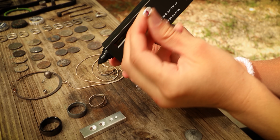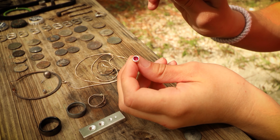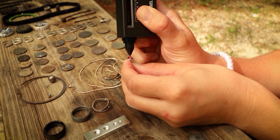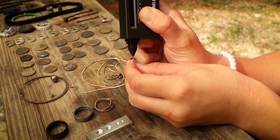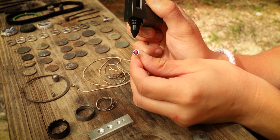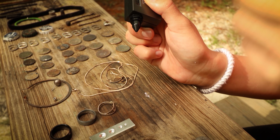Okay, so we're gonna test Rich's earring first. Aww. Nothing. Nothing. So unfortunately, this is not a real diamond.